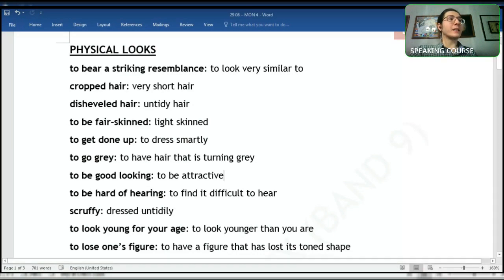I can say that in general, I'm quite keen on getting done up. I like to look good. I like to look stylish. But mainly this pertains to my hair. I hate having disheveled hair because I have long hair. I need to take care of it very well. But in terms of my clothes, very often I forget what my clothes are looking like.